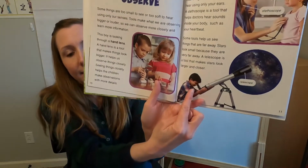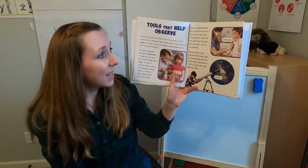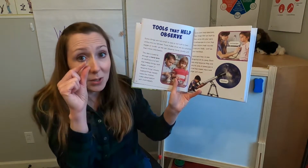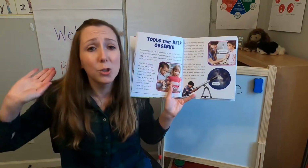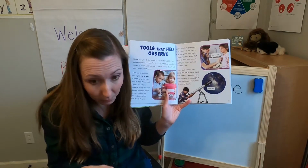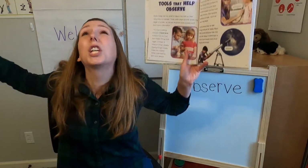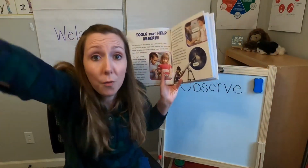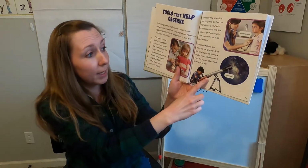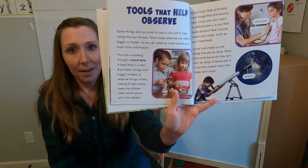Oh, what is this? It's a telescope. Some tools help us see things that are far away. Stars look very small because they are so far away. Now, are stars really small? Like a bug? Like we might need to use a tool to look at a bug because it's so small? No, stars are huge, but they are so far away that they look small to us. And so a telescope is a tool that makes stars look larger and closer to us.